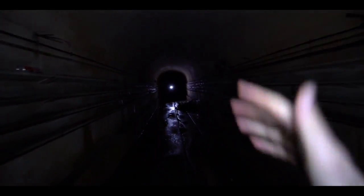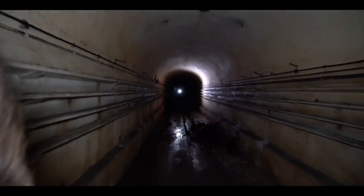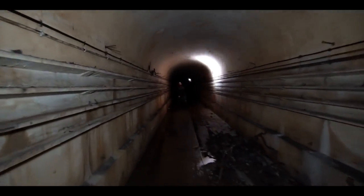All I can think about is subterranean creatures right now. Don't say stuff like that. Imagine lizard people living down here. Chop the long tunnel parts out, otherwise it's just going to be a video of long, plain tunnel for hours and hours.